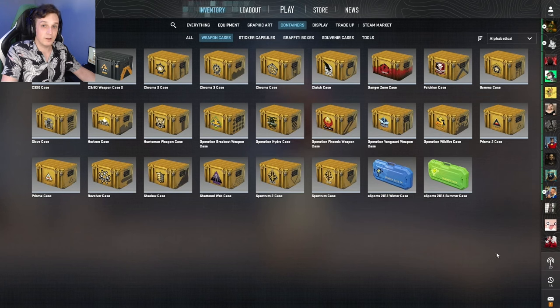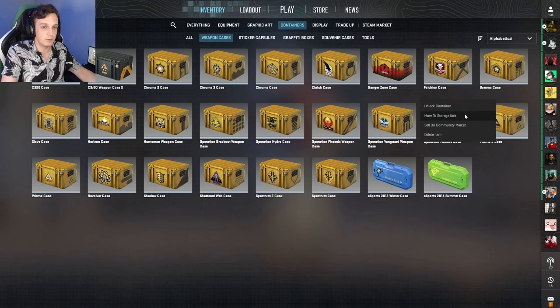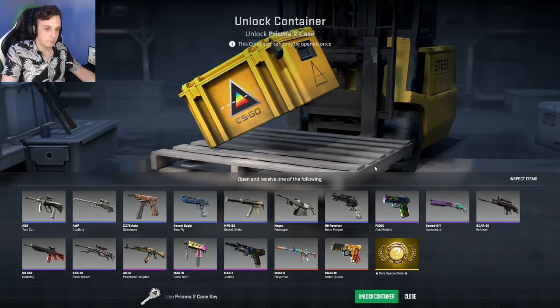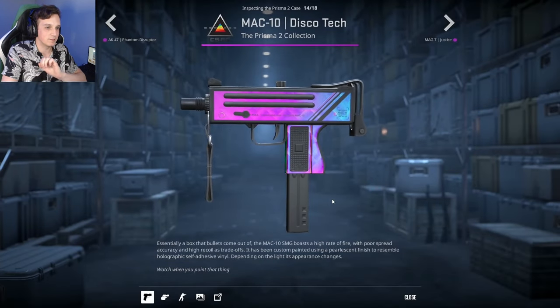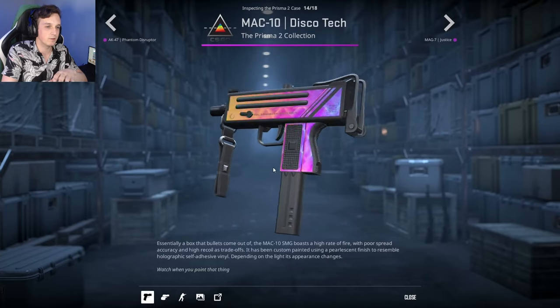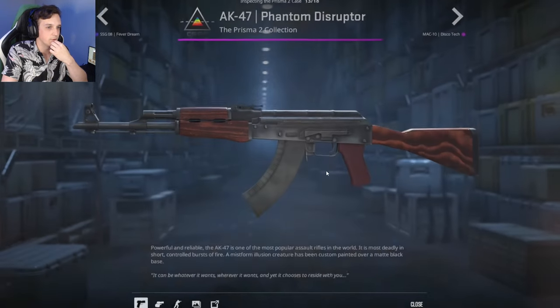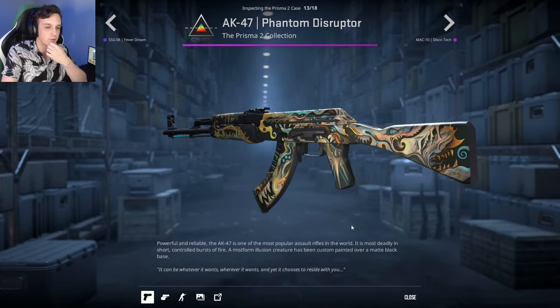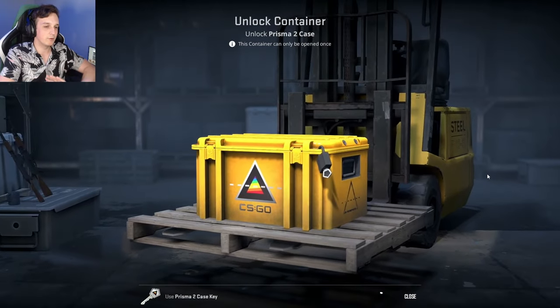And by next one, I mean Prisma 2, which is currently about 50p on the market. I think this one's got some banger blues, arguably better than the reds, in my opinion, anyway. The MAC-10 Discotheque is such a classic skin. I absolutely love this iridescent finish on it. And then the Phantom Disruptor, a really lovely AK skin in its own right. So maybe a time for a pink. Then we got the blues.